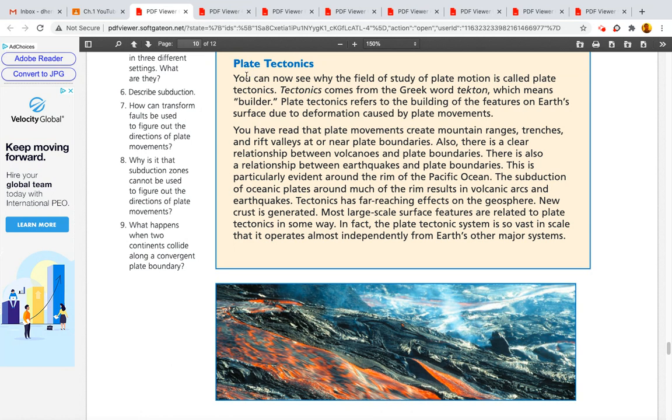Plate tectonics. You can now see why the field of study of plate motion is called plate tectonics. Tectonics comes from the Greek word tekton, which means builder. Plate tectonics refers to the building of the features on Earth's surface due to deformation caused by plate movements. You have read that plate movements create mountain ranges, trenches, and rift valleys at or near plate boundaries.